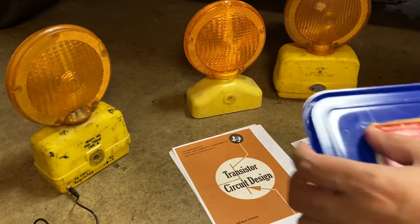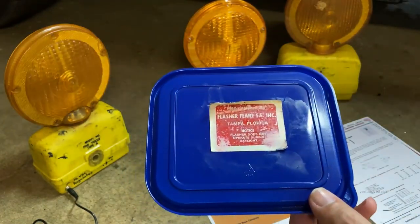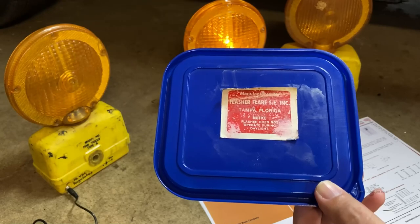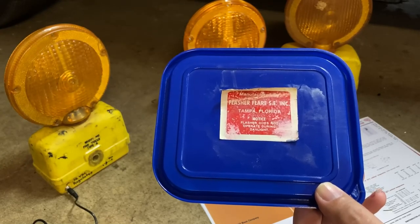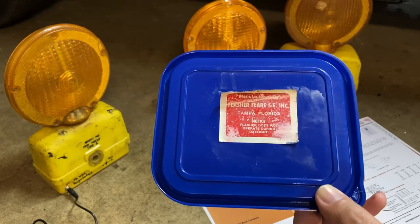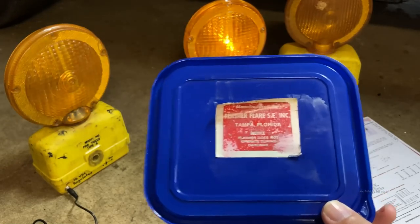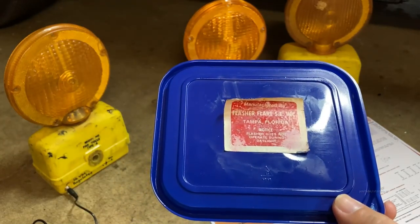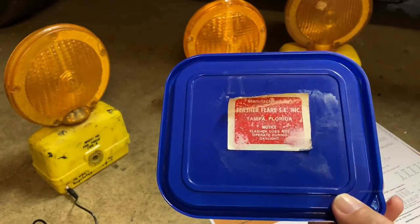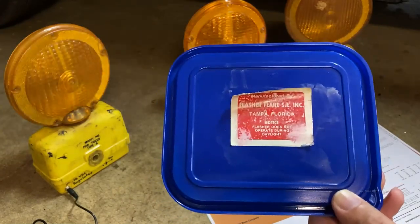Now, I tried to look up this company online, which is the original label. I'm going to be putting this back on the light after it's finished being painted. I looked up this Flasher Flare SE Inc. from Tampa, Florida, and I only found very little information about it. It looked like the company was still around into the early 2000s, maybe rebooted as a safety equipment company. I couldn't find any more history than that, or how long it was around for. Just doing basic Google searches, I did not try to dig any deeper. It doesn't really matter. I can't find any information about this light regardless, no matter how much I searched for it.